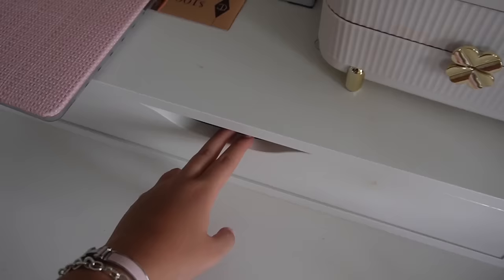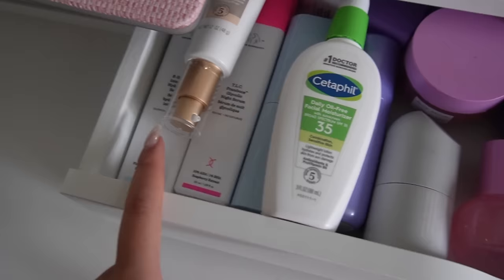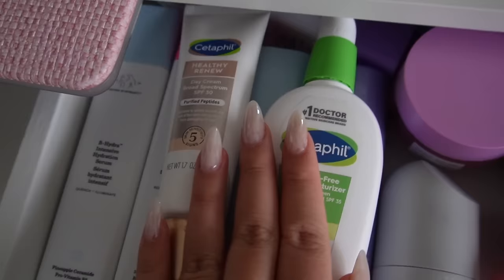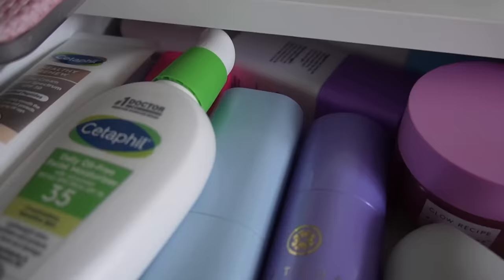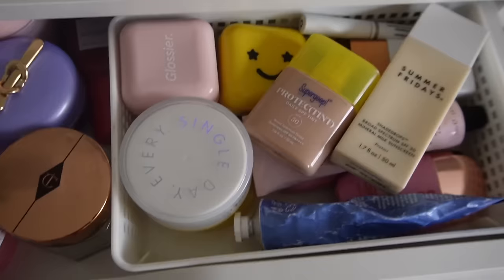And then the second drawer here. Here I put more face serums, moisturizers, all my favorite moisturizers are in here. Back there, I have a few more Drunk Elephant serums. Here, this basket is all my sunscreen items.